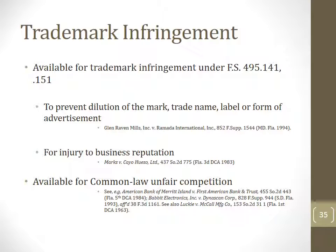Injunctions are available for trademark infringement under Florida statute. For instance, to prevent dilution of the mark or the trade name, label, or form of advertisement. Also for injury to business reputation. Injunctions are available for common law unfair competition.